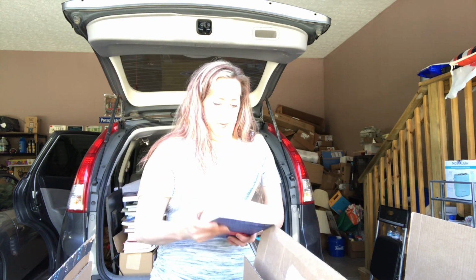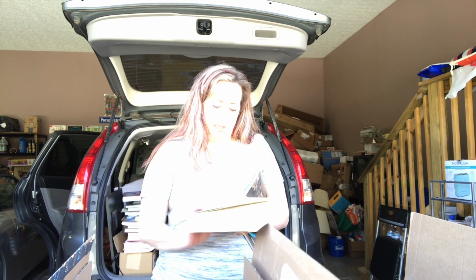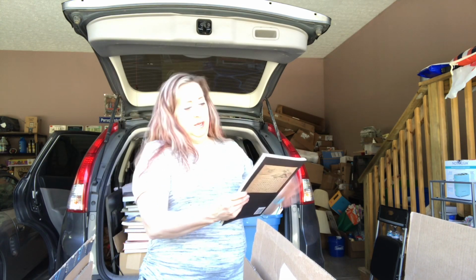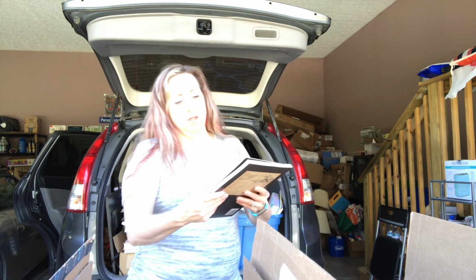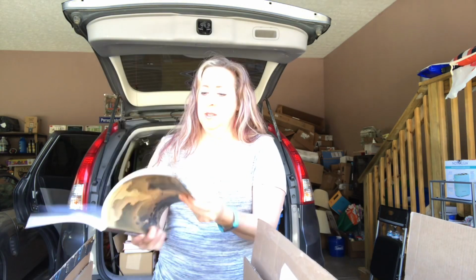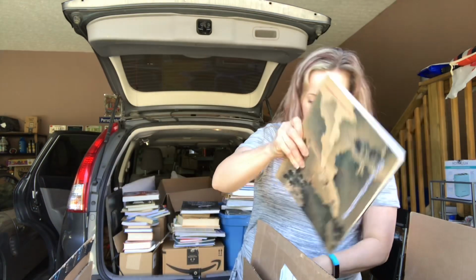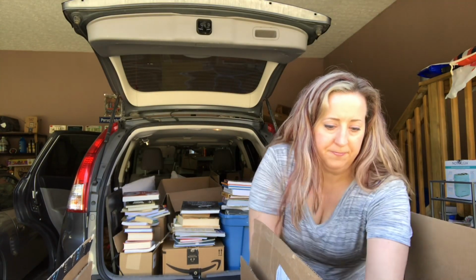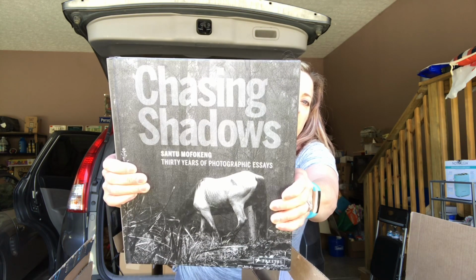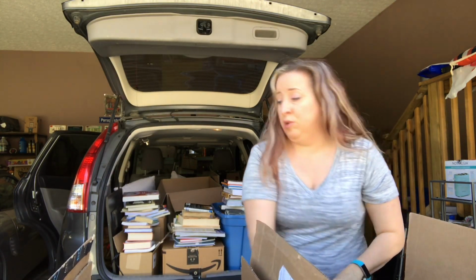So I'm going to kind of separate these as I go so I know exactly what these are. I don't know what this is. The American Idea, the Best of the Atlantic Monthly. Yeah, I don't know. This is Japanese and Korean art, the lure of painted poetry. So, yeah, a Japanese book, all kinds of Japanese type stuff. So that's gonna go over here. Chasing Shadows, which is a photography type book. And some of these books are like very, very big and heavy books.